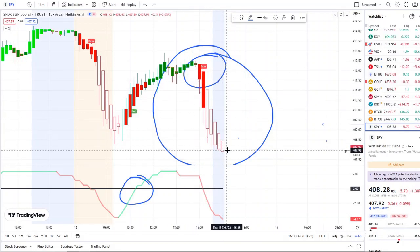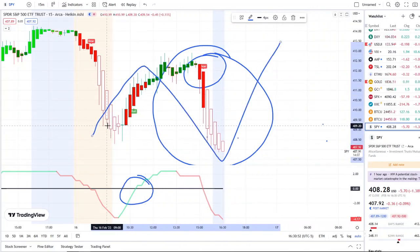And it fell right back down towards 407 here in the aftermarket hours. And it's in a double dip area here where it could either be a double bottom or a break to newer lows going into tomorrow. And there's some crucial levels to watch on these charts for tomorrow.